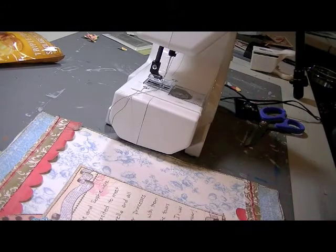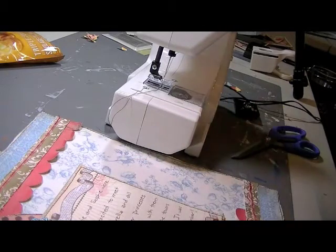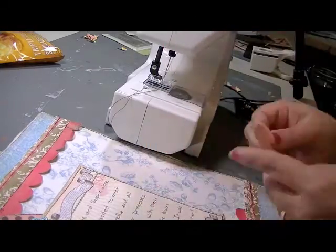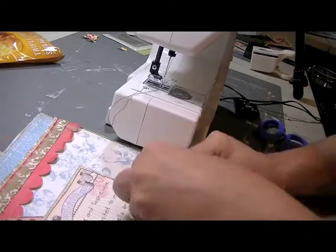Before I sew them on, I'm going to, for the first time in my life, think ahead and put a sticker underneath where those butterflies are going to go, which makes my life a lot easier because once they're sewed on, I can't pick them up and put anything under it.